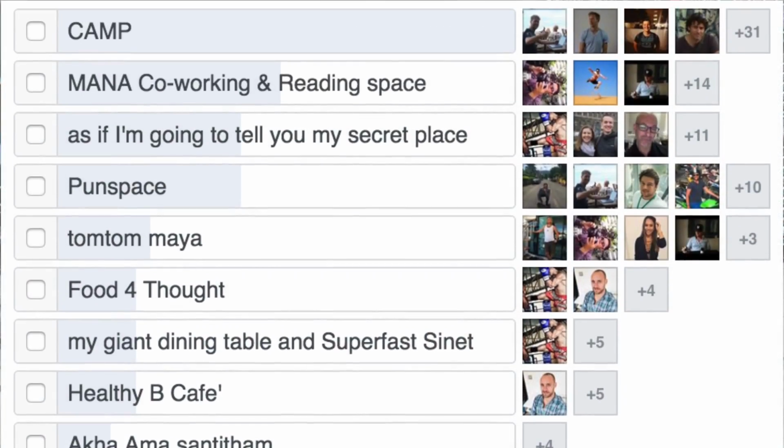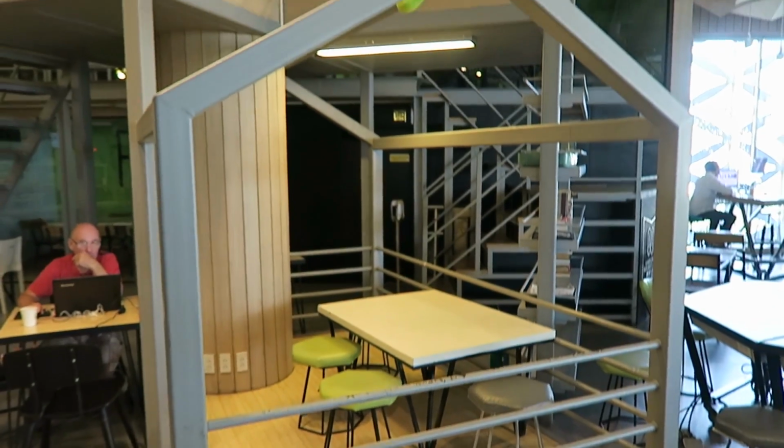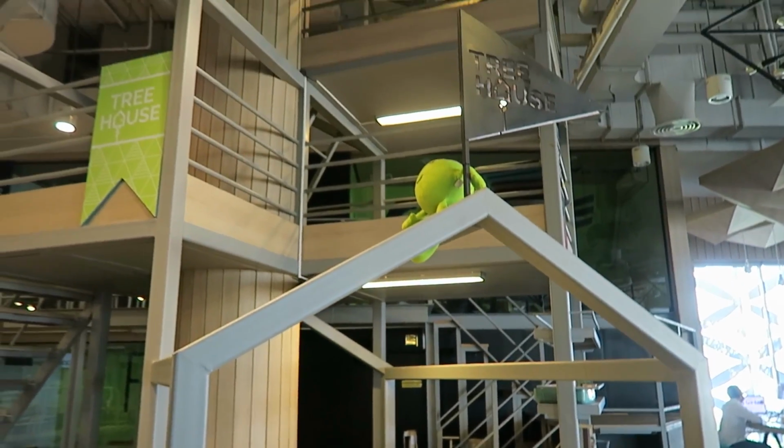All right, just finished up at Camp Creative and Meeting Space. I know Nick is not the biggest fan of Camp, but I wanted to show you guys this space because it's super popular with digital nomads. I recently did a poll in one of the Facebook groups and this was by far the favorite. It's a really unique space. I don't know whether to call it a cafe or a co-working space.